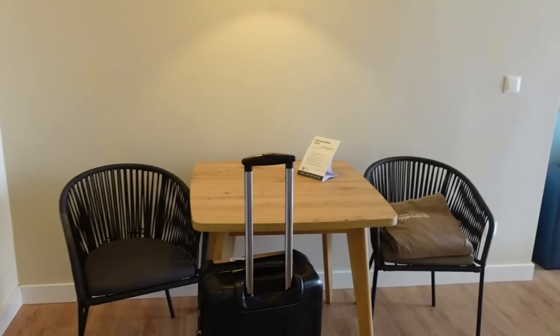So we've got some little chairs here. We've got Harvey sat in like the living room area. Some cute little decor. These are looking good. Really? Are you sure? Got some cute little decor.